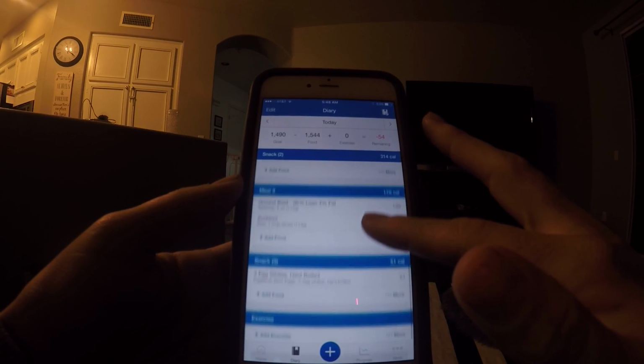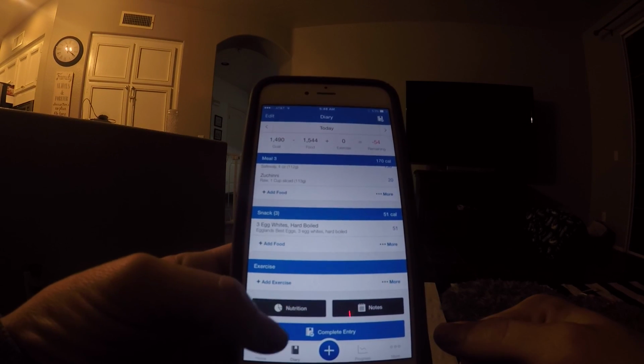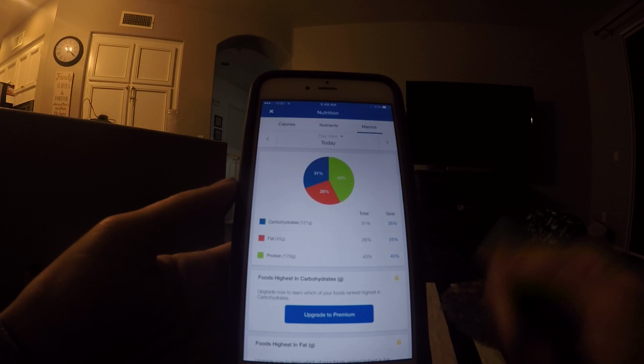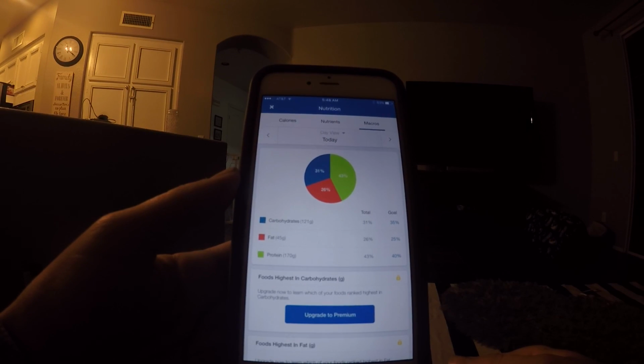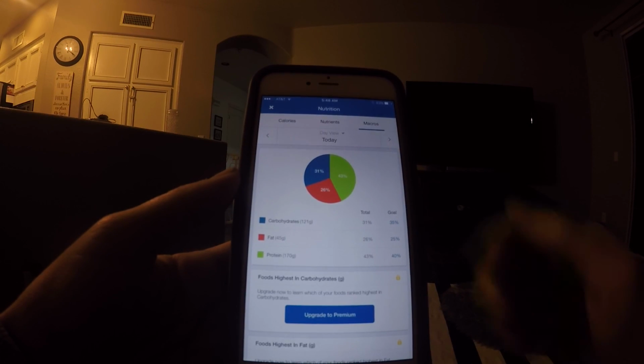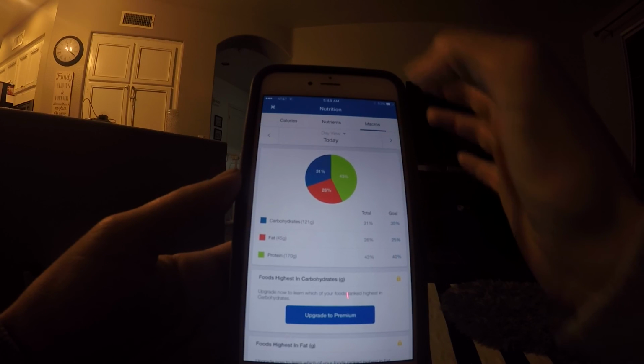You're eating all your food groups and you're still staying at 1,550 calories and eating a lot of protein, very high protein, very low fat, but you're still giving your body enough carbohydrates to fuel yourself for the day. So I hope this helps you understand where to find things, how to navigate through it.